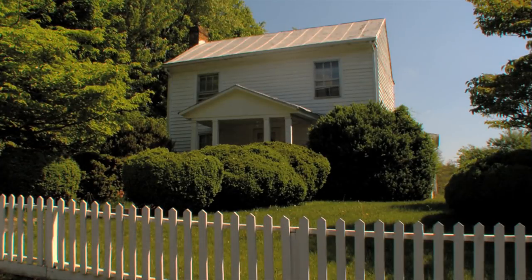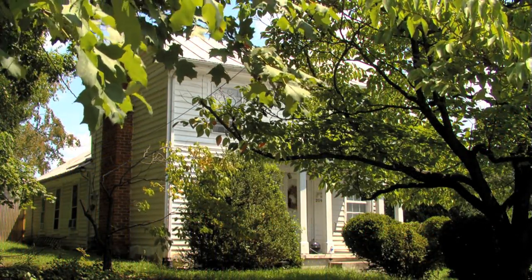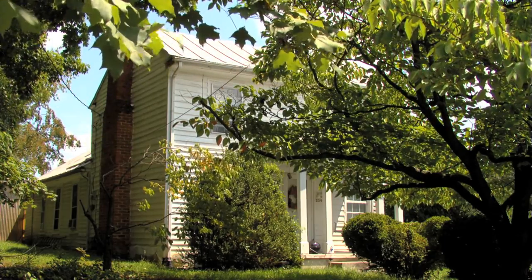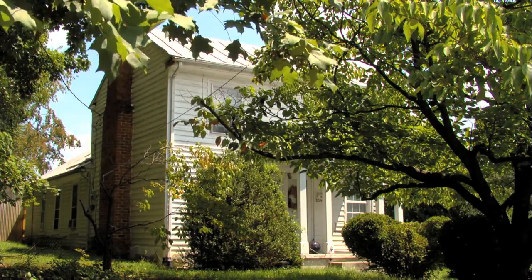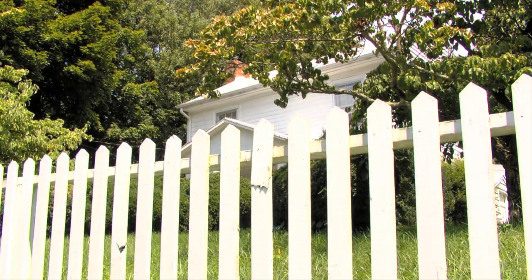This house was built in the early 1800s. The Spout Spring House is one of the oldest houses still standing in the original 16 squares and was first owned by John Spickard. As a saddle maker tanning leather, Mr. Spickard needed a lot of water. He built his house close to Spout Spring, Blacksburg's main water supply.